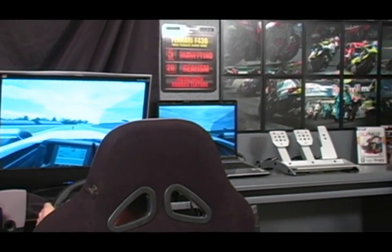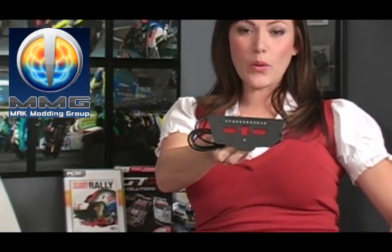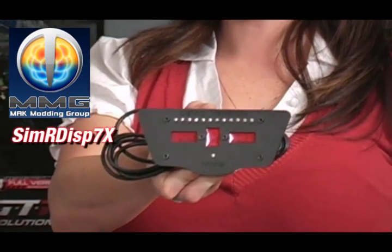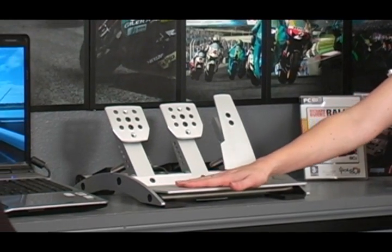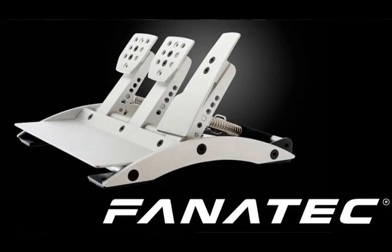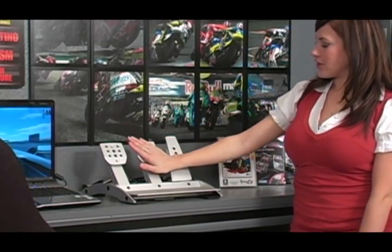As a matter of fact, one of which I have here is a dash display by MMG, or the Mac Modding Group, as you may know them. And we have the long-awaited, much-anticipated pedals by Fanatic, and these are a prototype of the Club Sport pedal. They use a load cell on the brake. These have a lot of pressure. I could feel the progressive pressure as I press down on it. Real cool. We'll be reviewing these in a future episode.